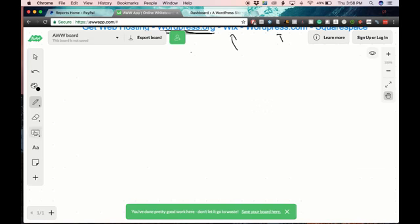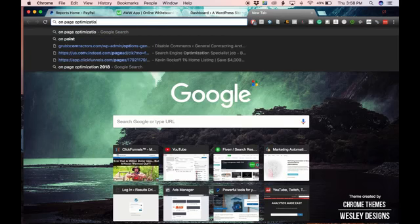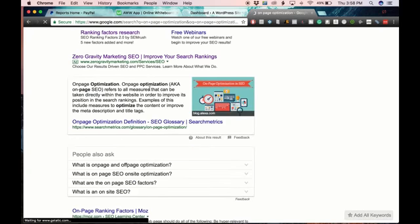So the first thing that you really need to focus on when doing any type of SEO is what we like to call on-page optimization, okay? Now, what does that mean? Well, if you Google search on-page optimization, you can find tons and tons of information on the topic. And basically what it is, it refers to all measures that can be taken directly within the website in order to improve its position in the search ranking.